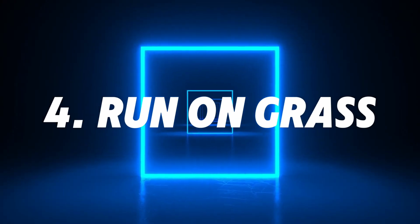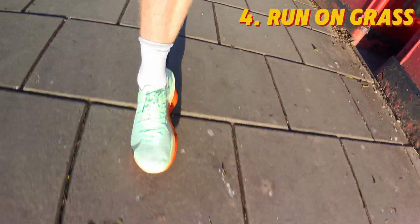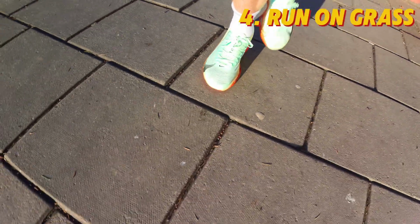So the fourth tip I'm going to give you is actually something that I've not really seen an awful lot on YouTube, and that is running on grass. So why would I say run on grass? Well, the body takes a huge amount of pounding by running on concrete. Yes, you can run faster, and yes, it feels smoother and easier.